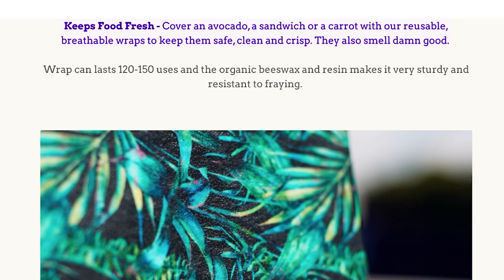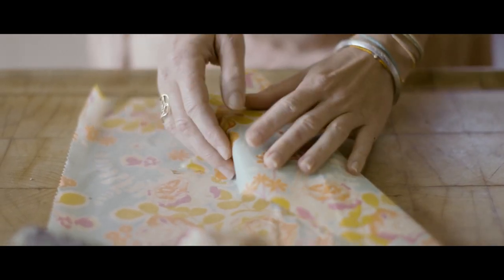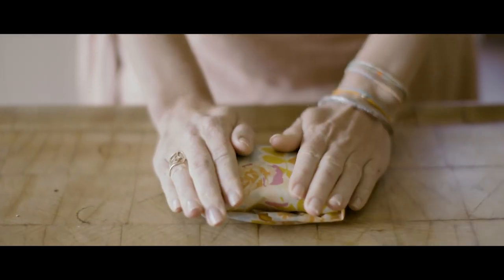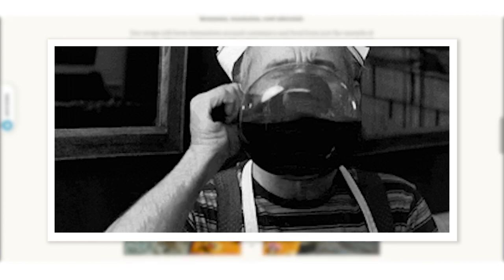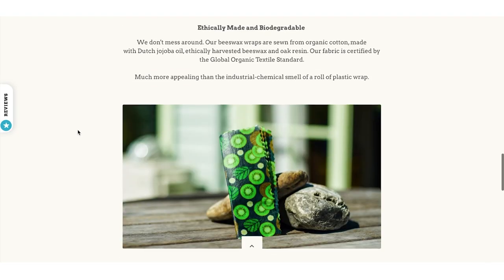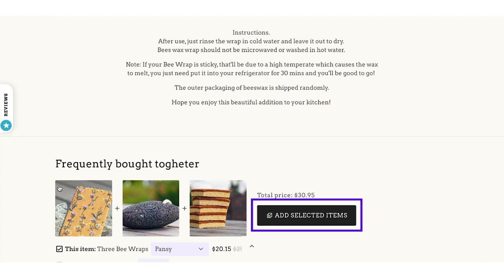I say here, for a disclaimer, wraps can last 120 to 150 uses. But in future, I'm hoping to make a video where I describe what a use case really is, because I believe that these could probably last 1,000 uses. It just depends how tough you are on them. Being self-critical while I'm recording this, I think I have too much copy, but I'm really just covering my bases. It's a nice long funnel, and hopefully by the end of it, people will hit this button.